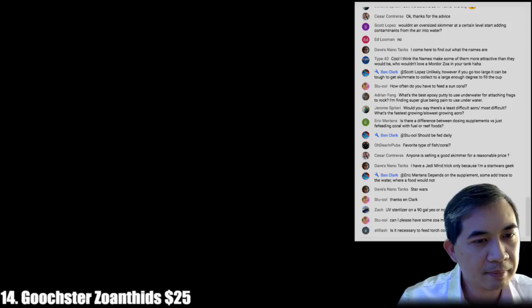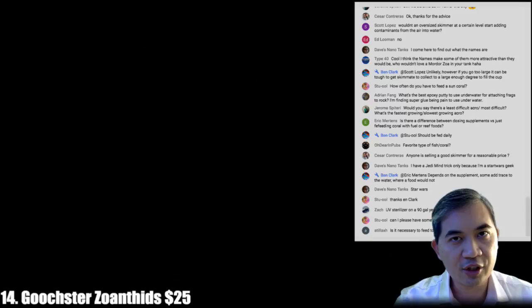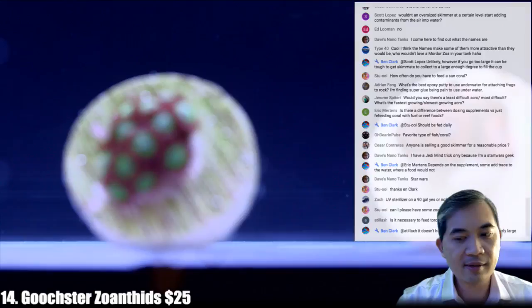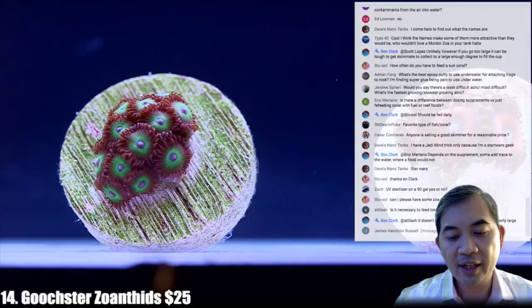Is anyone selling a good skimmer for a reasonable price? You can check a bunch of different message boards, the classified section. Now, I do have to warn you that you may find a skimmer for a decent price, however, the thing I would worry about is that the pumps on these things aren't forever. The one thing you have to remember is that the pumps on these things have a finite lifespan.